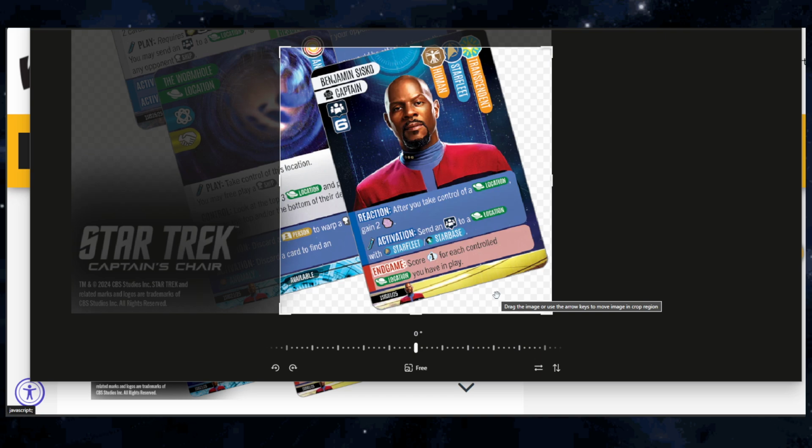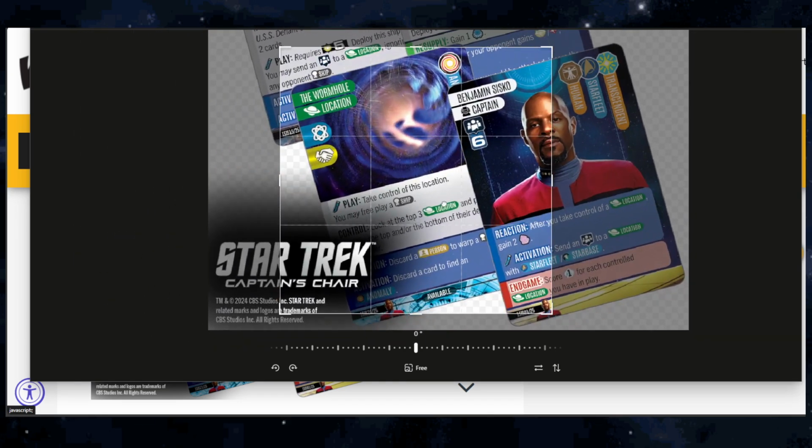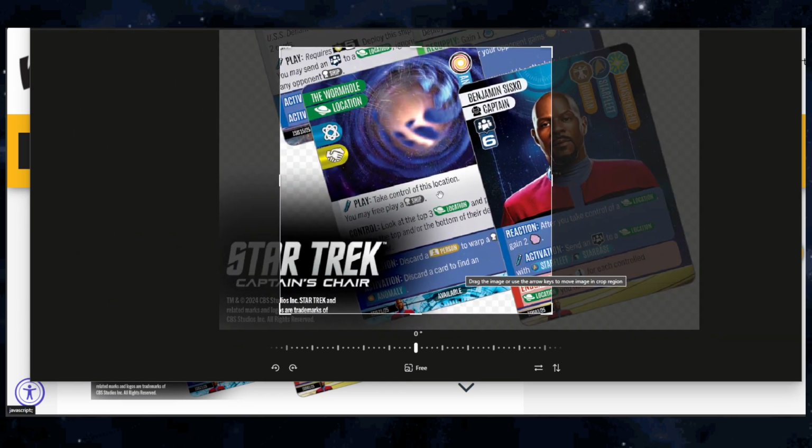In-game score 1 for each controlled location you have in play. And of course, looks like we got a location right here. This is a wormhole. Take control of this location. You may free play a ship. Control. Look at the top 3 locations. Something. Discard a person to warp a ship. Discard a card to find an anomaly.